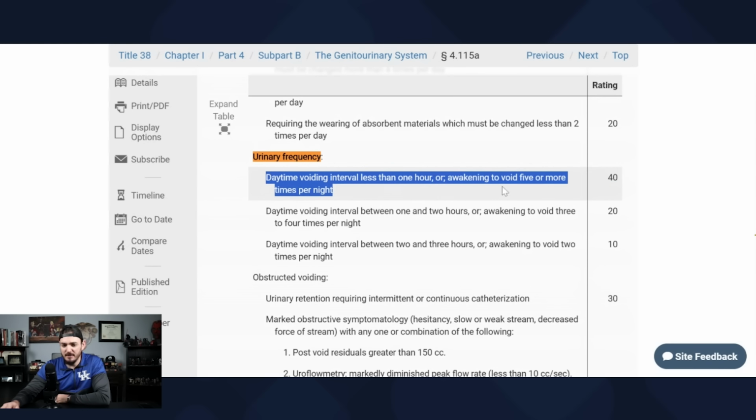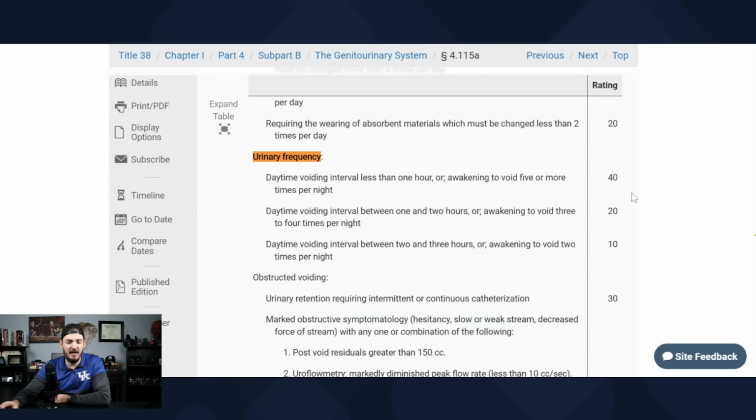If you're taking the medication, get the diagnosis, submit the secondary, I would not recommend a private Nexus letter for that at all. And there you go. That is hypertension. Super, super easy. That's the first one. We're going to cover 3 in total.